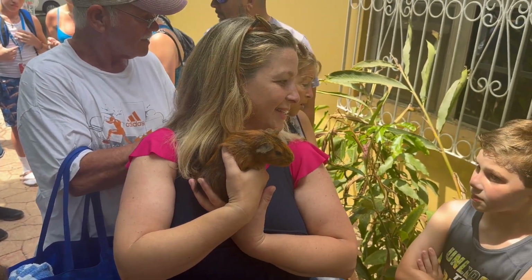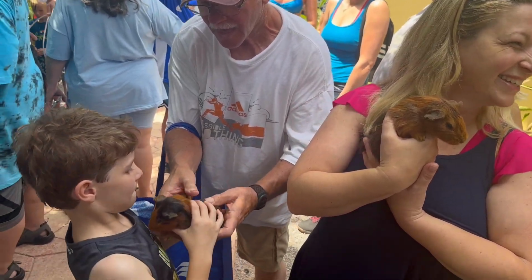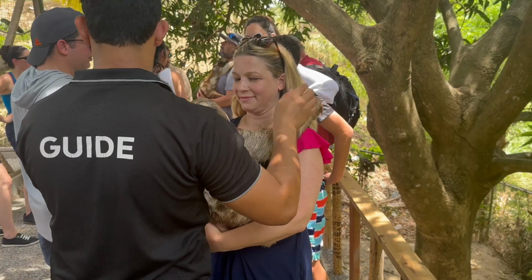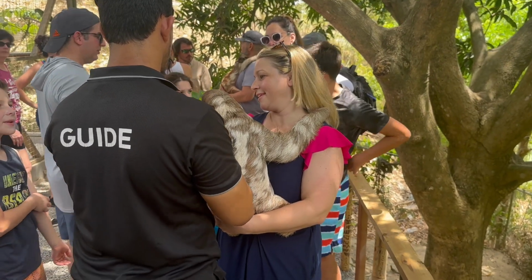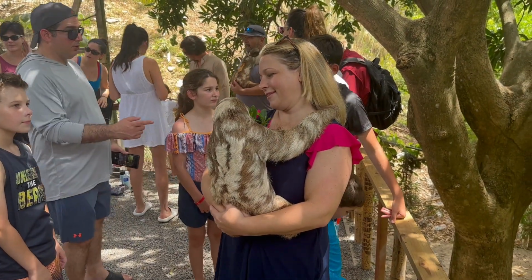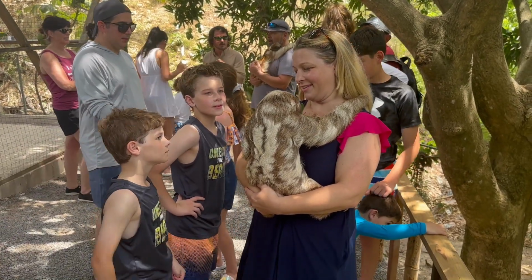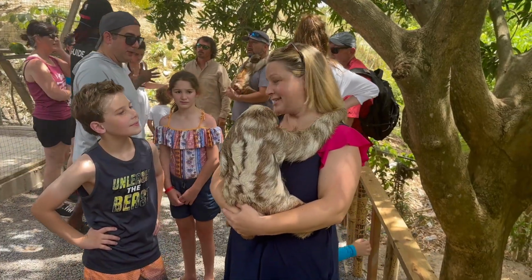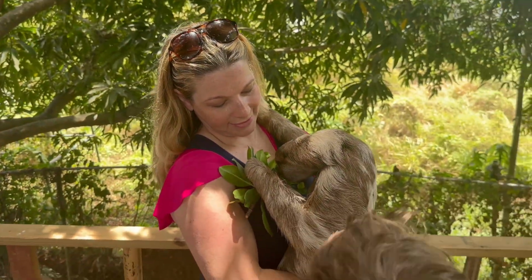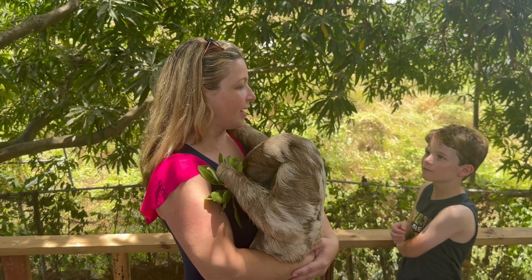The first thing we did was pet and hold some guinea pigs, and then they took you to the next area. That was the sloths, where you got to hug the sloth and hold the sloth, which was a really neat experience. They broke you into groups of about 10 or 12 of us, and they had 4 sloths between all of us. For some reason, my oldest did not want to hug the sloth, but my youngest was extremely excited about it. So there are 2 places that you can go.